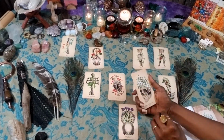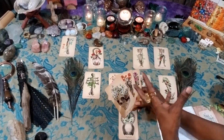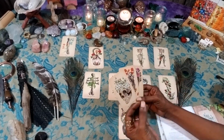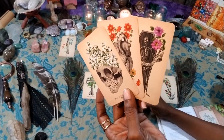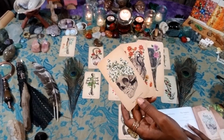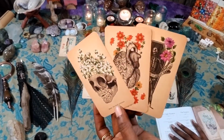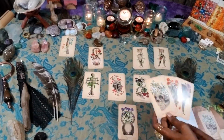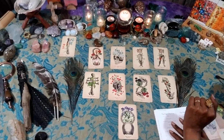Let me know in the comments below what things strike you about this little set here. Are there aspects of the High Priestess that you see in the Justice card? Are there aspects of Judgment that you see in Justice? I'm curious to hear what you all have to say about that.